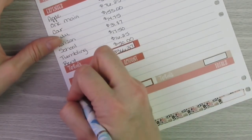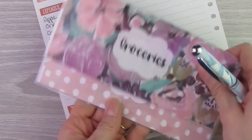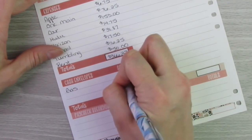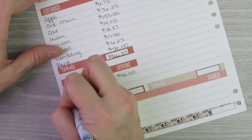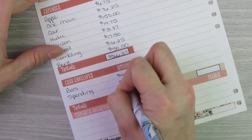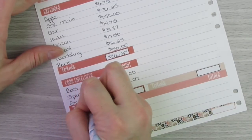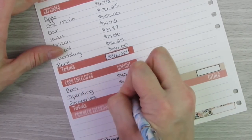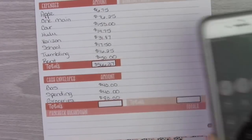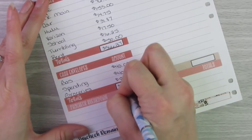Next I have cash envelopes. I do 3 cash envelopes, which include groceries, spending, and gas. So for gas, I do $40 a week. Spending, I do $40 also. And then last is groceries, and groceries gets $80. And obviously these ones I take out in cash so I can stuff my envelopes. So the total for cash envelopes is going to be $160.